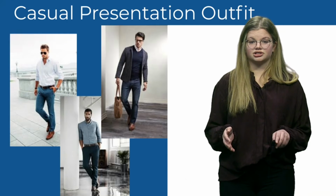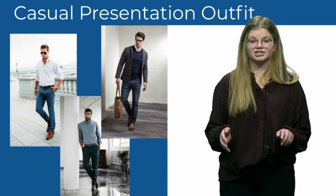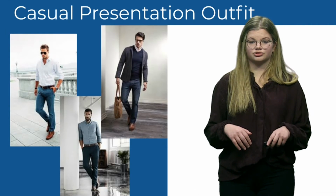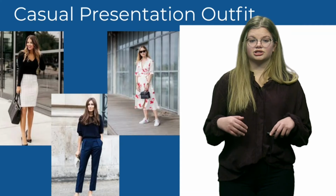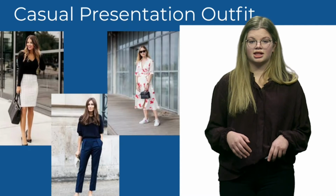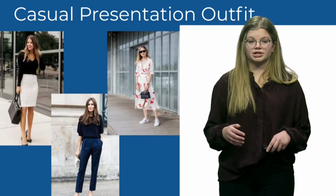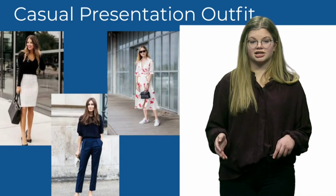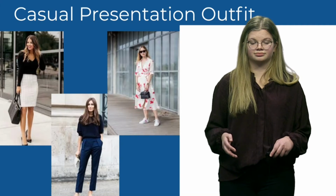For casual presentations, women can wear pencil skirts or slacks with a blouse or cardigan. Women can also wear a more casual dress for these presentations. These are usually less structured with a lighter material than a formal presentation dress. The shoes that we wear should also be in a neutral color and be comfortable enough to move around in. For casual presentations, this is usually some type of flat.